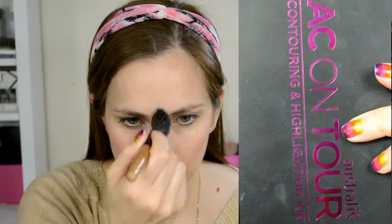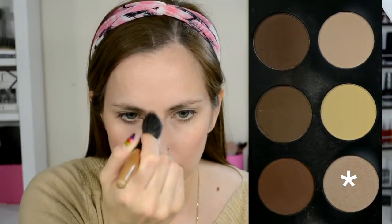I'm going to use my contouring and highlighting kit. I'm just going to highlight in all the right areas.